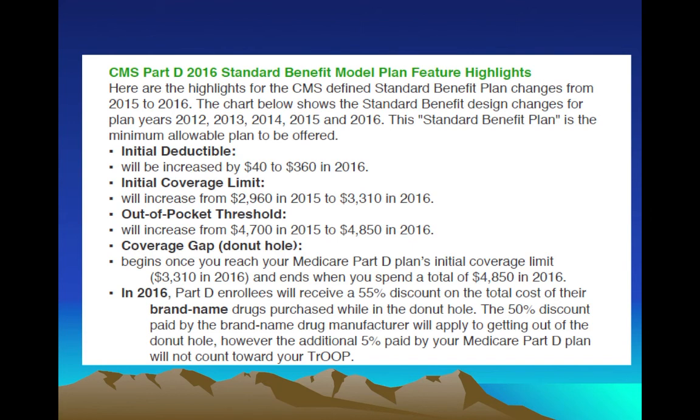So most people will pay a monthly premium that can range anywhere from $15 to $50 a month. If they go with a Medicare Advantage plan, that premium is included as a one-stop shop. That can be anywhere, depending upon if they receive subsidies, $90 to $200 a month. But in the basic plan, what will happen? The patient would pay the first $360 out of pocket. Once they pay that $360, they usually pay 25% of the cost of the drug.